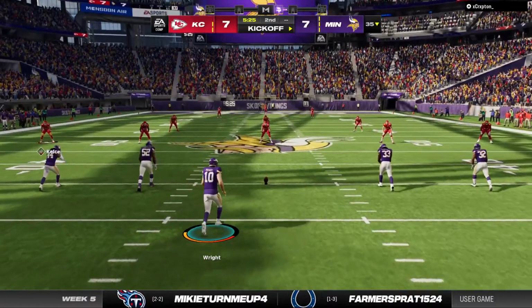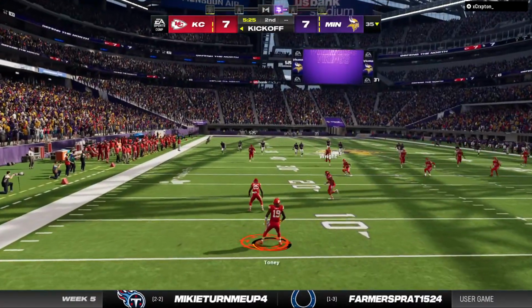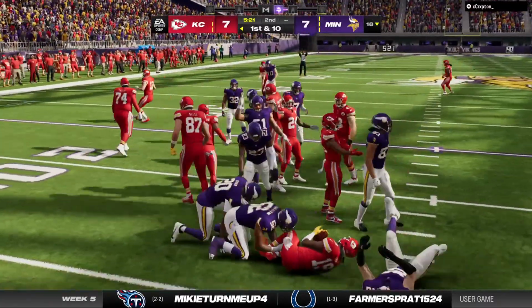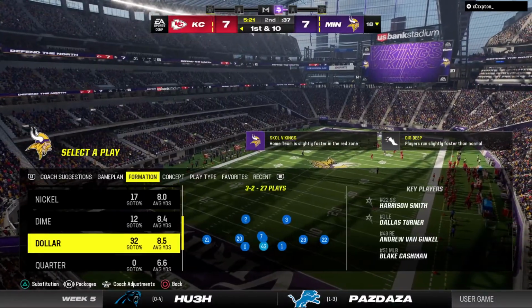Each team's had it. Each team has scored. 7-7 here as the kick's away. And no alley to be found. The coverage was solid, and he's dropped at the 18.